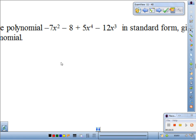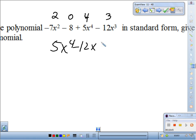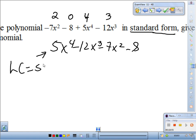First things first, this is what I do in my noodle, and on my paper I write the degree right above it. This is 2, 0, 4, and 3, just to keep organized. So the highest degree is 4, so I write 5x to the 4th minus 12x cubed minus 7x squared and minus 8. This is standard form. Am I done with that? Yes. Next, I need my leading coefficient, which is 5.